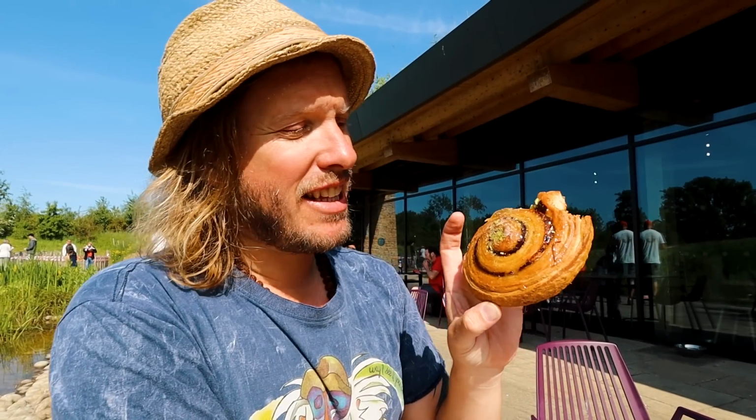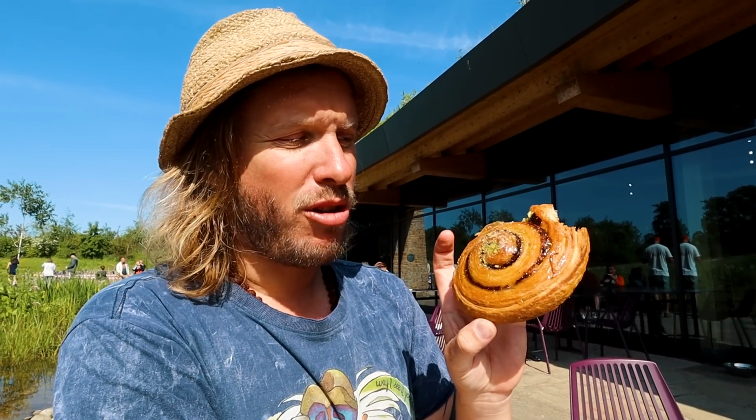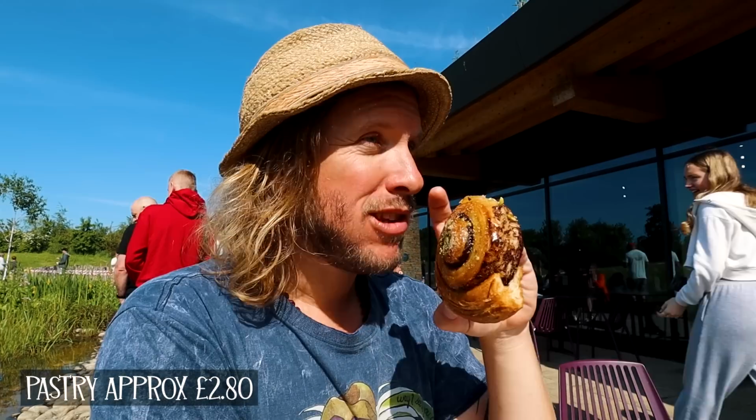If breakfast isn't too filling, this is a plant-based chocolate swirl with pistachio crumb on top. That's bloody good.